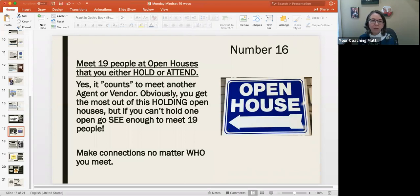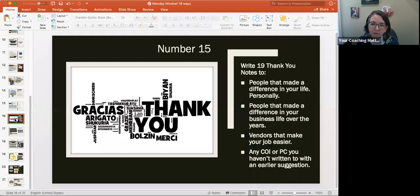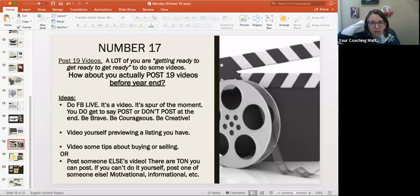Okay, this method works, you guys. Yes, it counts to meet another agent or a vendor. Obviously, you're going to get the most out of holding your own open houses, but if you can't or won't hold one, go see enough people to meet 19 people. Make connections no matter who you meet. By the way, the people that you meet there might be people you want to send number 15, thank you notes to. Let's go on to number 17.